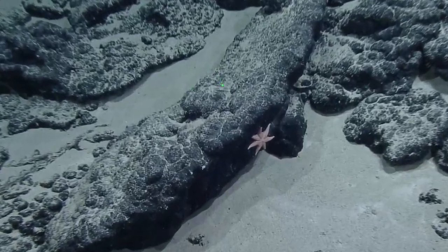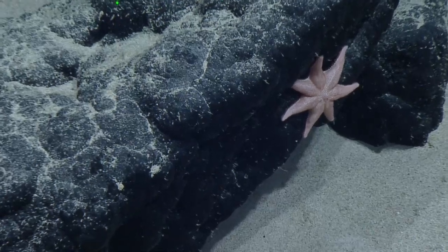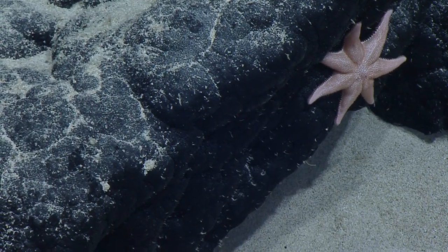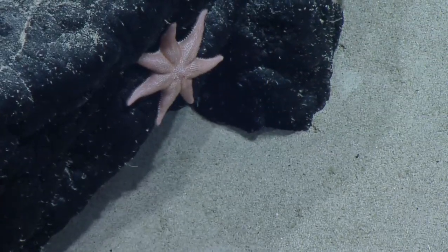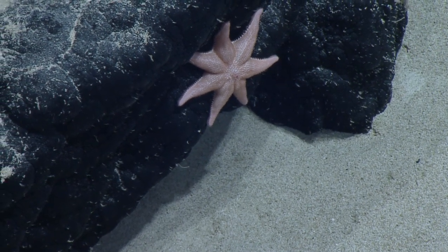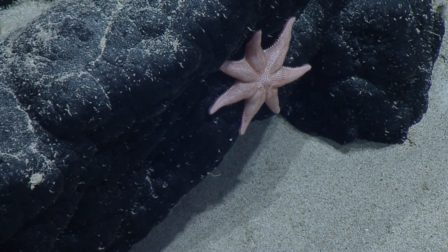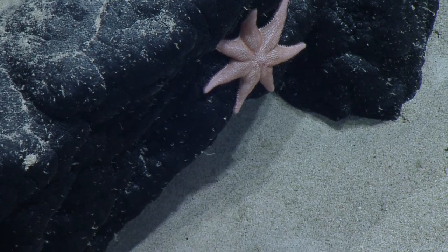I have a question, interestingly, for you. It's just kind of sitting there. Are these usually a bit more mobile? Yeah. This is the same genus we saw eating that vercingid way back in dive one, I think, or maybe dive two. Starfish of different species have a set number of arms? Yep, arms. The solasterids typically have more arms.